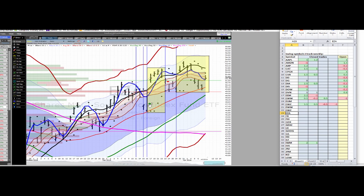This is South Africa. Long with the stop here, 1, 2, and then re-entry here with the stop here, we're about 0.2, so that's 2, and then an open trade value of 0.2.